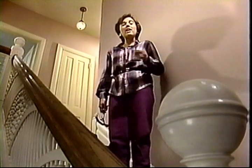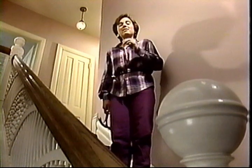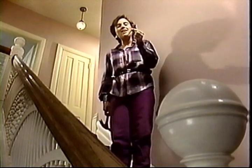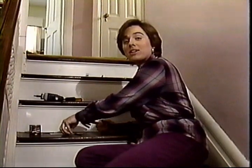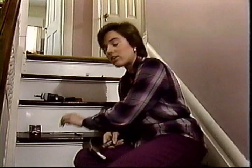Many times when you're nailing your projects together, like this squeaky stair tread, you'll have nail heads where you don't want them to show. So a way to deal with that is to set them below the surface of the wood with a handy tool like this called a nail set. Okay, so the first thing I want to do is take a finish nail and drive it into the tread so that it goes down into the riser.